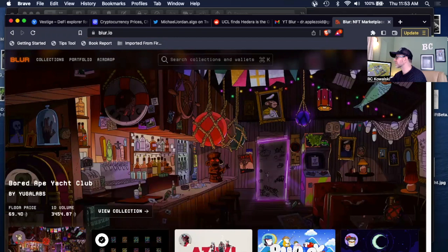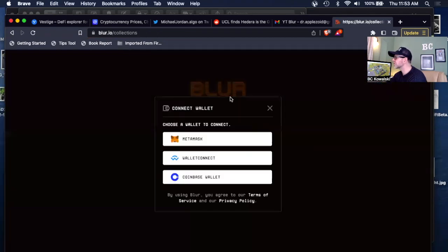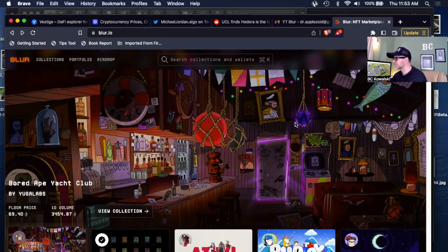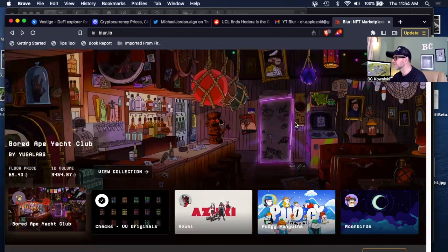Now, if you want to connect your wallet, this uses MetaMask, Wallet Connect, and Coinbase Wallet. So if you have one of those wallets, you can connect and use it. If you've watched this channel before, my feelings on MetaMask, not a huge fan of it. Maybe it's gotten better though. I should probably use it again soon.